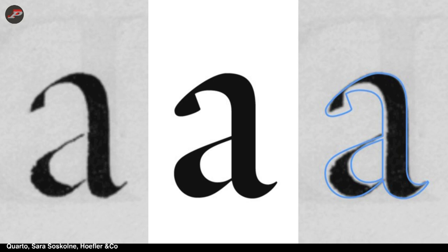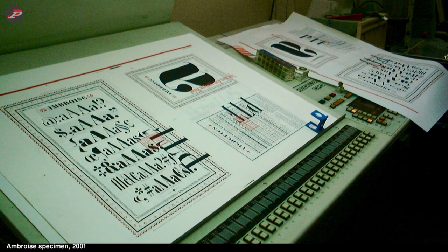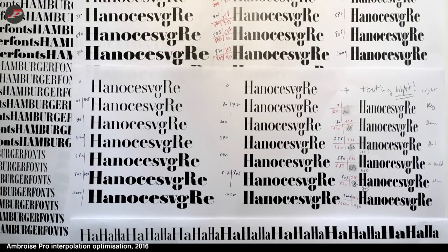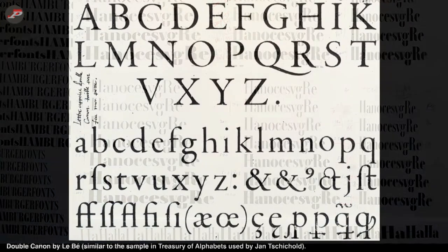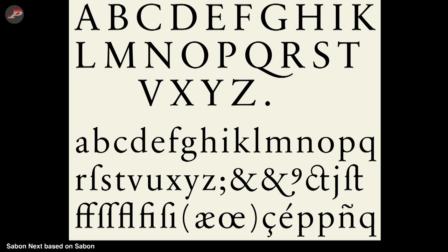Back in 2001, submitting my Ambroise to the Bigvara competition organized by Maxim Zhukov at ATypI, I checked the option revival. I was told by the jury that Ambroise was not a revival. Later, following the launch of my Sabon Next by Linotype, I recall a comment by John Berry, saying that the closer you are to the roman, the more you feel Jan Tschichold in the style, and the closer you are to the black, the more you feel my style.